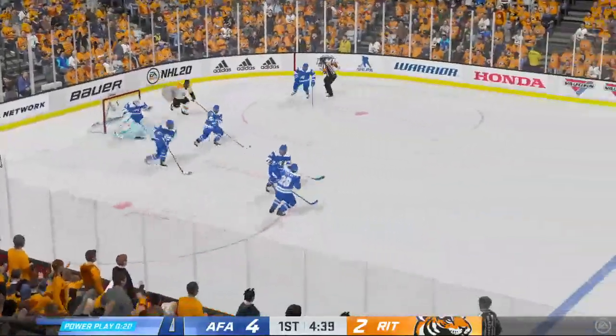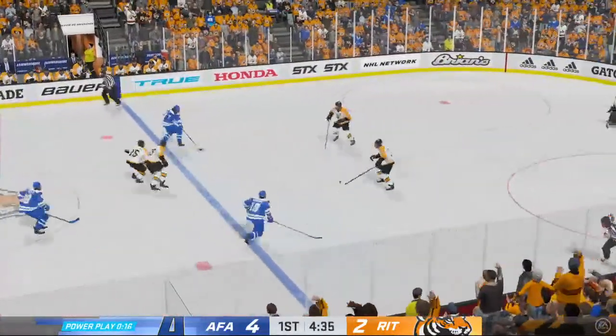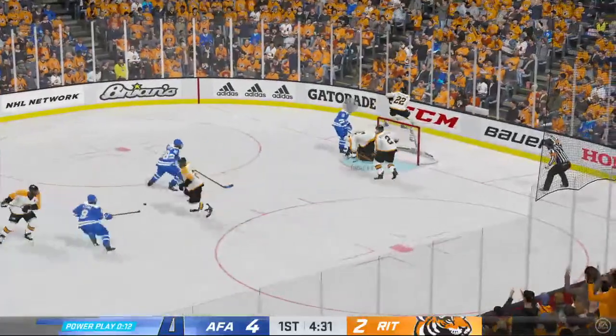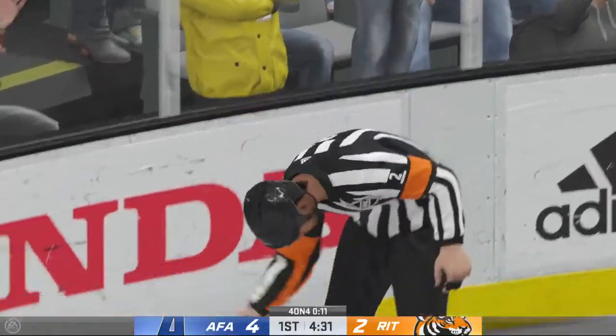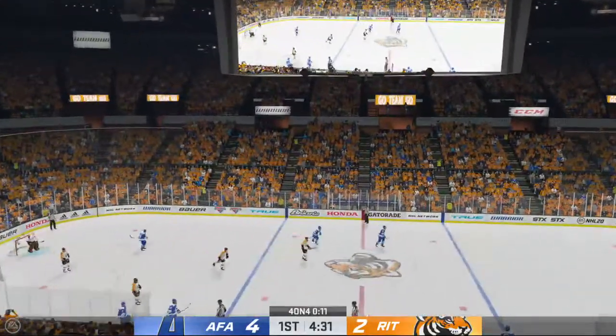Exploring options from behind his own net. Carries it across the line. A chance right in front! Oh, and comes up with nothing on the play. Referee blows the play dead. Another penalty coming up, and that'll do it for the power play. Pretty cut and dry with a tripping call here.